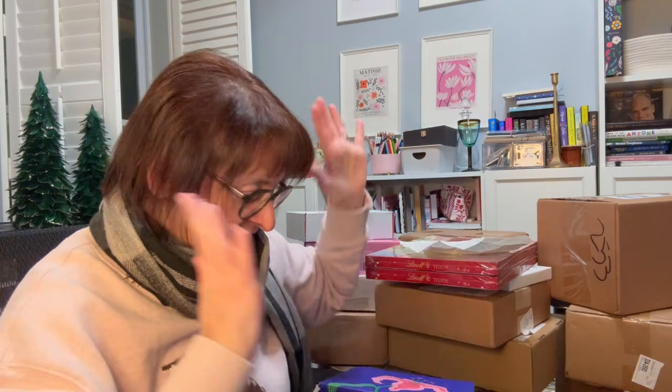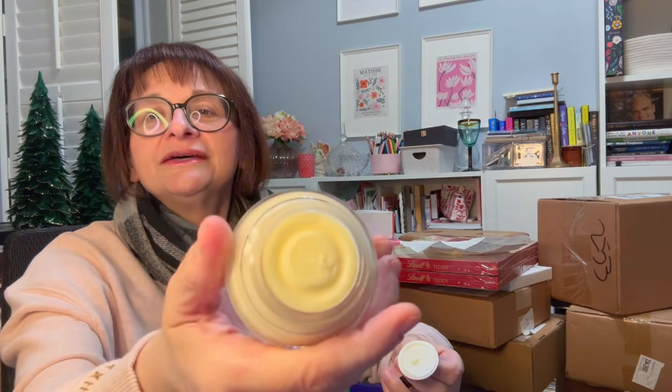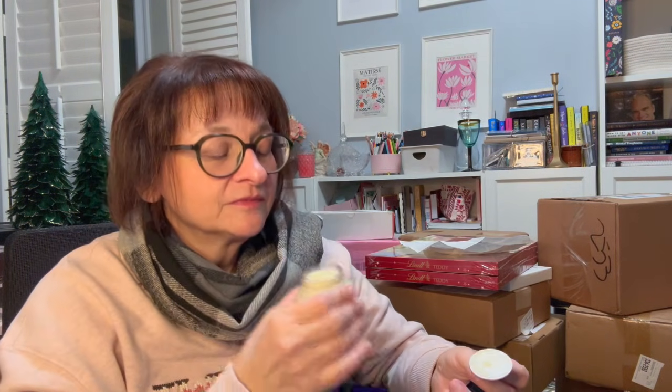Okay, what else did I get in here? Okay, Bobbi Brown Vitamin Enriched Face Base. Oh, it's got a nice scent to it. I love that it looks like lemon, the lemon color, and it does have a citrusy scent to it.